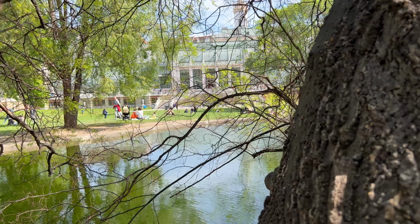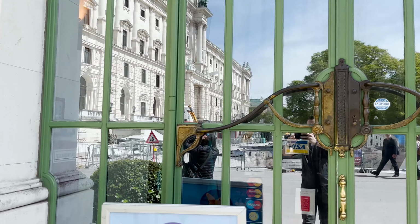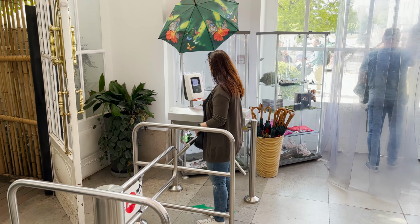If you're looking for a unique experience, head to the Schmetterlingshaus or Butterfly House, where you can get up close and personal with beautiful butterflies from around the world. The ticket per adult costs €9.